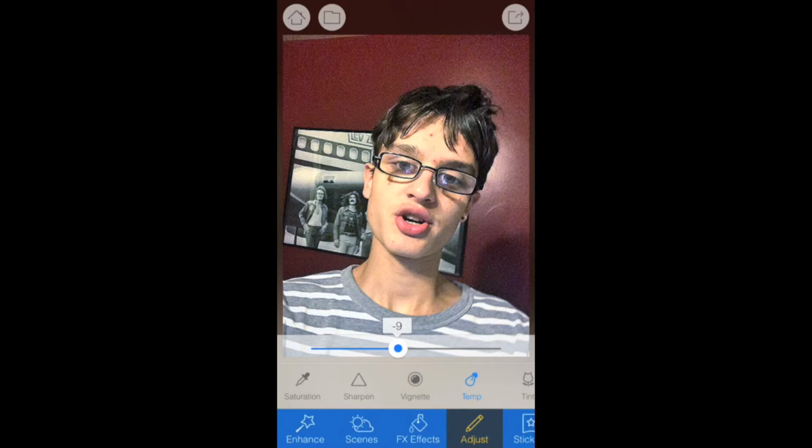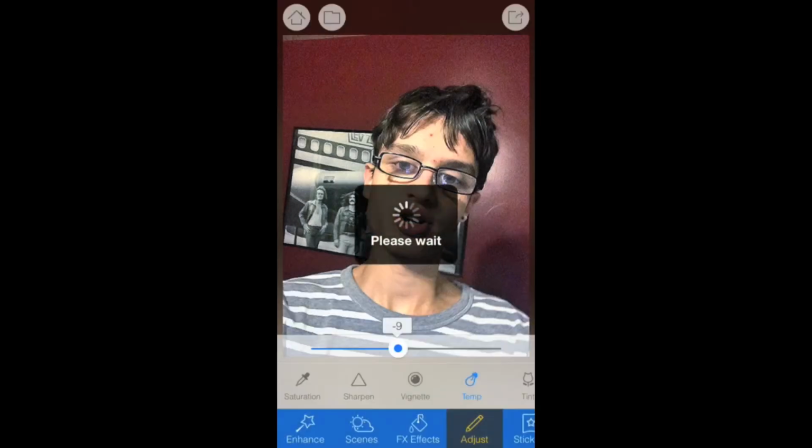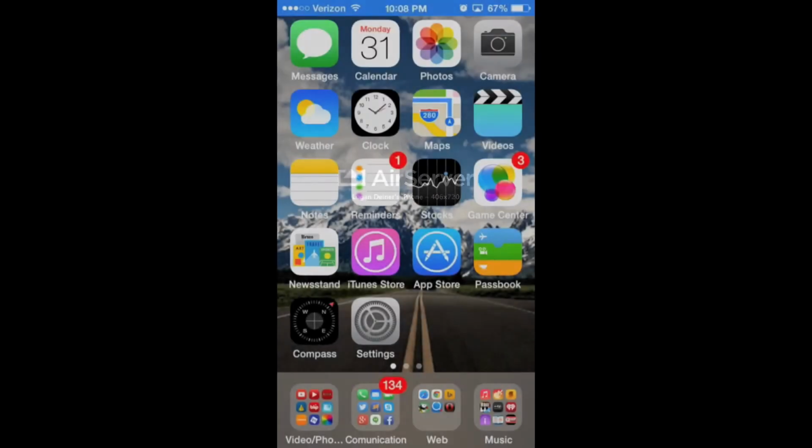Alright, so if you are done with the photo editing capability, you can just go there. Do you want to save this picture? Yes, I do. And we can go to the camera roll. And there's the picture. So that's pretty much everything. I will definitely say this is perhaps one of the best, like I said, photo editors I've used.